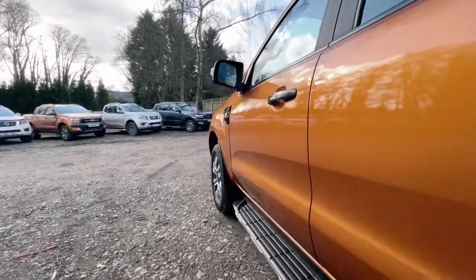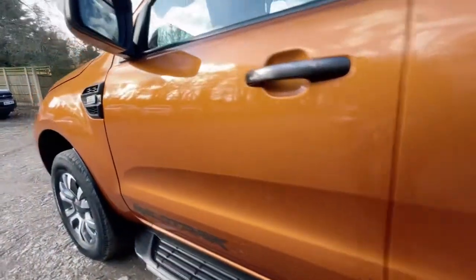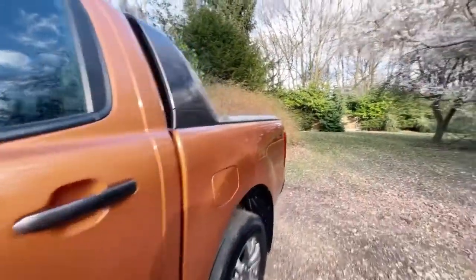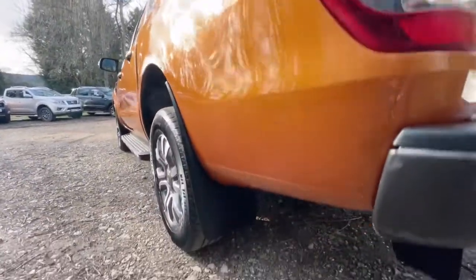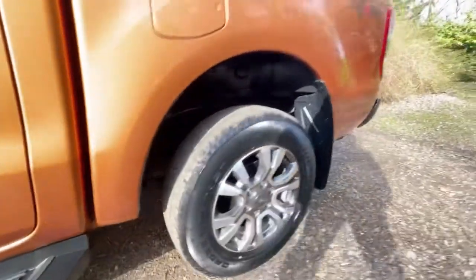So I've just seen a little mark, I can't see it again there. There we go, just there, there's a tiny little mark, can you see that? It is that small, but I'd rather show you if I can. So rear quarter is in nice clean condition and there's no obvious marks or damage. Again, being very, very critical, there's a tiny little rub mark there.